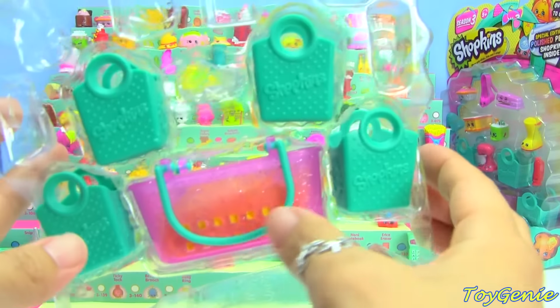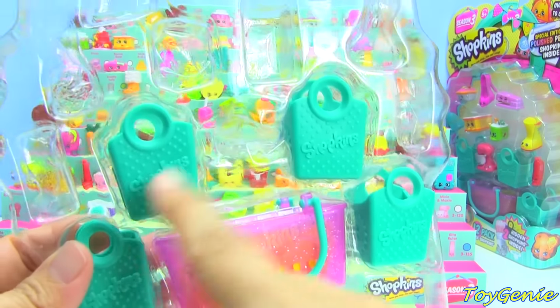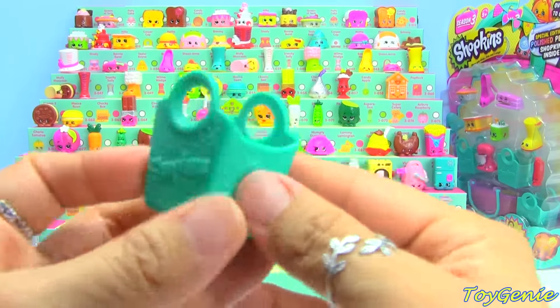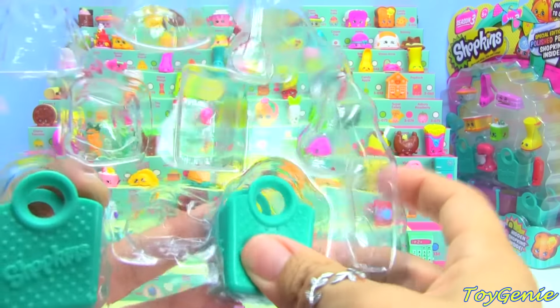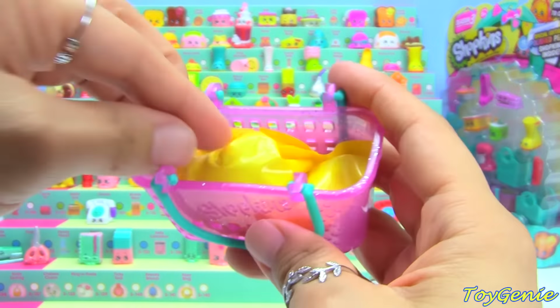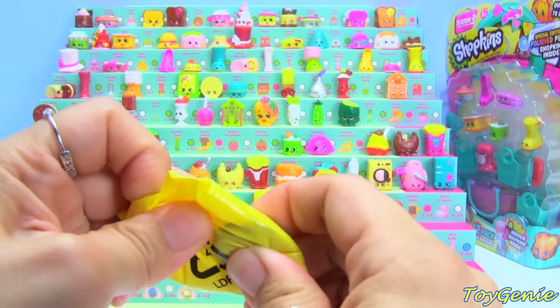And then we have what is inside the blind basket. Actually, let me tell you guys that there are 4 shopping bags. Super cute. These have been updated for season 3. And then here is the glittery shopping basket that I can't wait to get into. Let's see what this one is.